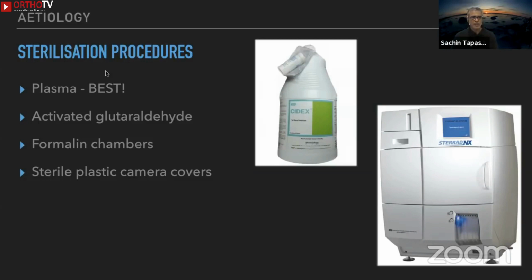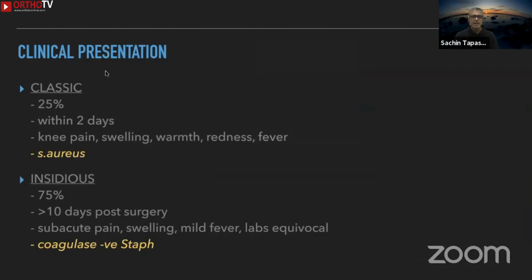Sterile plastic camera covers can be used, but in a very interesting study published from the Singapore General Hospital, they looked at these camera covers at the end of the surgical procedure, and almost about 70% of them had small punctures. That means at the end of your arthroscopy, probably 3 out of 4 times, you have violated the sterility by using a so-called sterile camera cover, and that gave you a false sense of security.